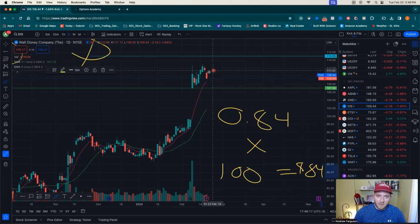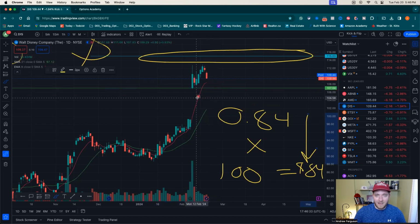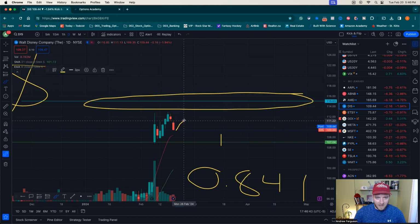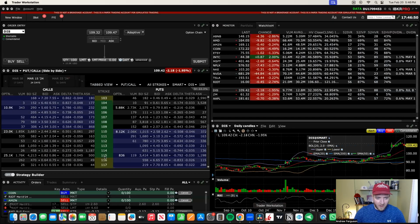Meaning, if Disney's price stays below our 115 level up here within the next 24 days, we get to keep $84 of cold hard cash. It's great. And the worst case scenario in this example, if Disney's price does creep up and passes above this 115 level right here? What happens if it goes up like this and crosses above here? Well, we would then just sell our shares for that agreed upon 115 strike that we just looked at in Interactive Brokers.